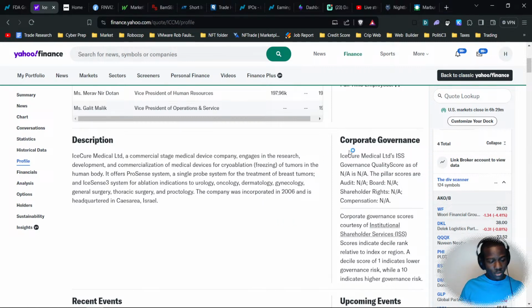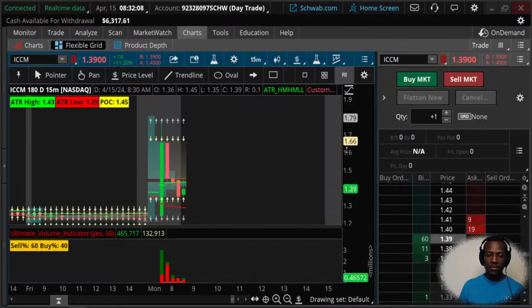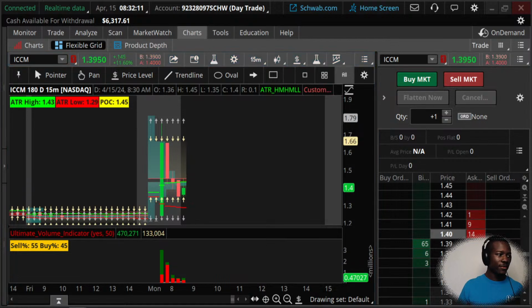We know breast cancer can get a little dangerous here. And the iSense 3 system is for ablation indications in urology, oncology, dermatology, gynecology, general surgery, thoracic surgery, and proctology. The company was incorporated in 2006 and is headquartered in Caesarea, Israel. So that's an Israeli stock. I'm going to put that one on the watch.